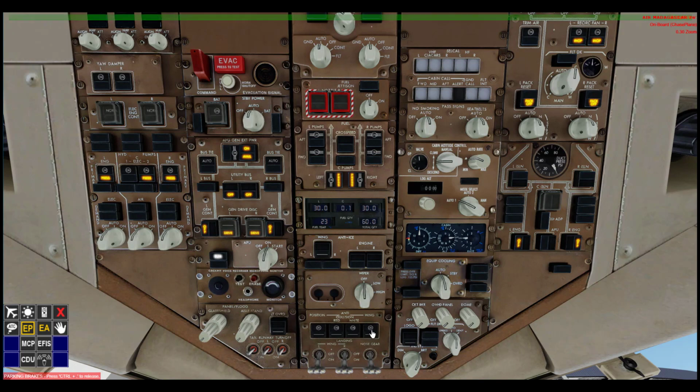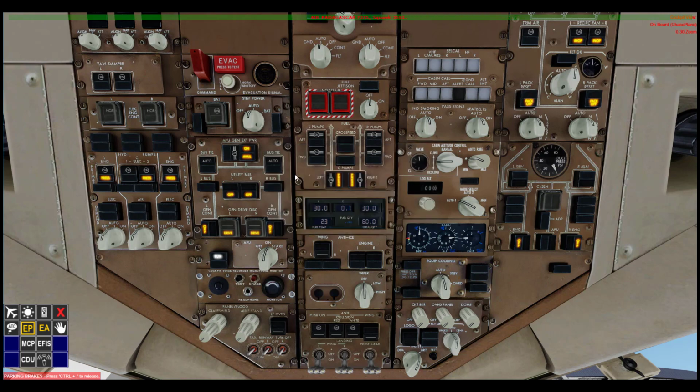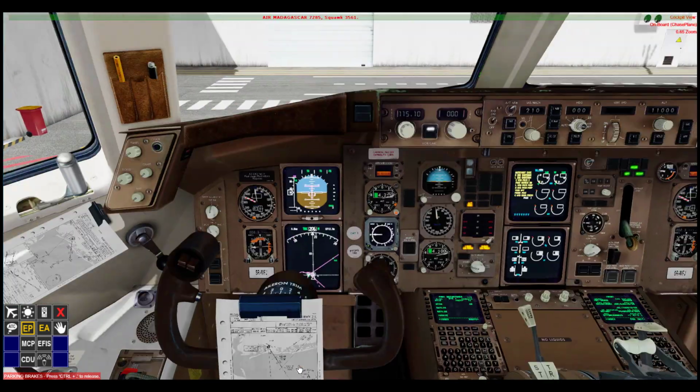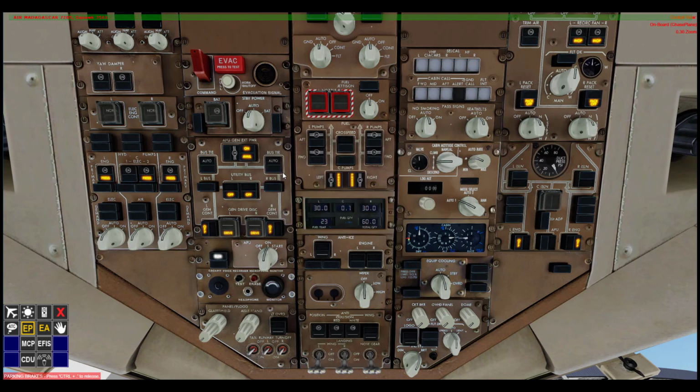Air Madagascar 7285, squawk 3561. Vega, Air Madagascar 7285, squawk 3561. Squawk 3561, Air Madagascar 7285.